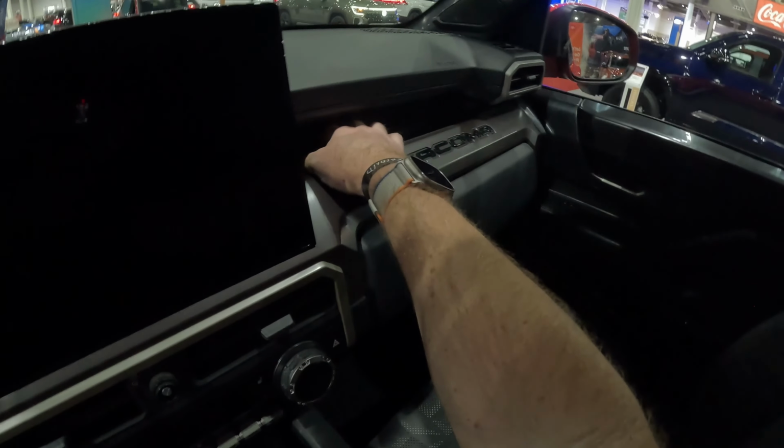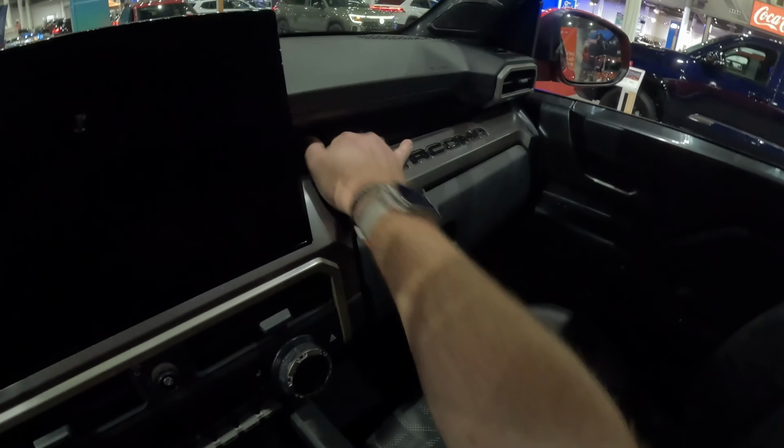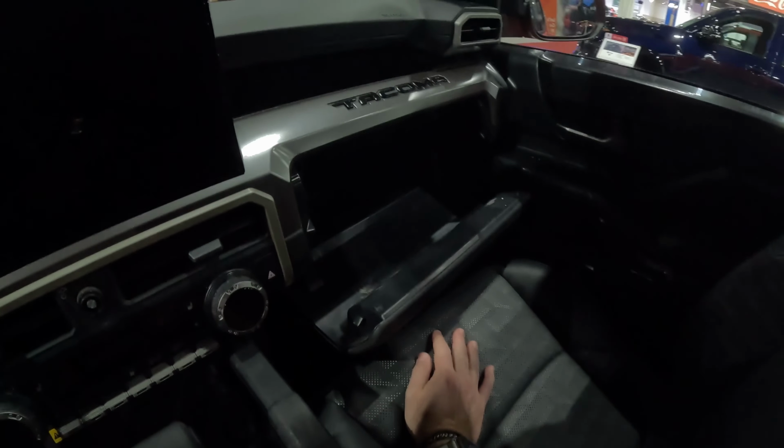No darn handle for all your passengers that you're scaring as you go off-road. Little open storage here with hard scratchy plastic up here, but you do get a decently large glove box on the side here. Again, seats are in a weird position. We do get a sunroof with a manually sliding shade here. No panoramic roof here in the Tacoma. So there you have that.